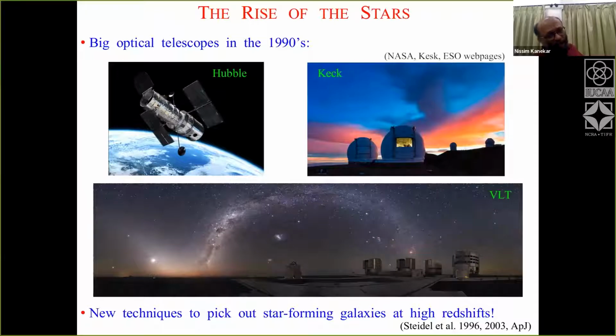So this combination of outstanding telescopes and, almost equally important, new techniques, especially pioneered by Chuck Steidel in the mid to late 90s, early 2000s, allowed you to suddenly observe these large samples of star-forming galaxies at very high redshifts. Until the late 90s, we didn't know too many galaxies at high redshifts. But these techniques really changed our view of the universe. And now we know many thousands, and millions, of galaxies at redshifts larger than about 2. Many thousands of galaxies for sure.